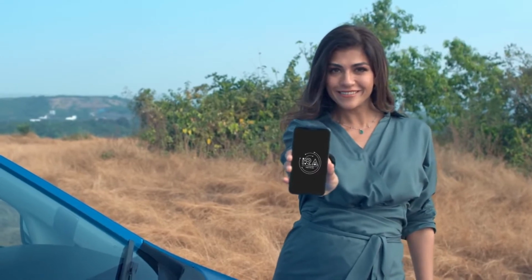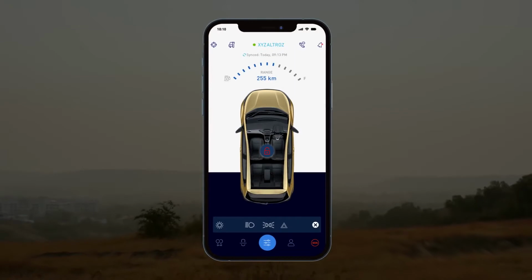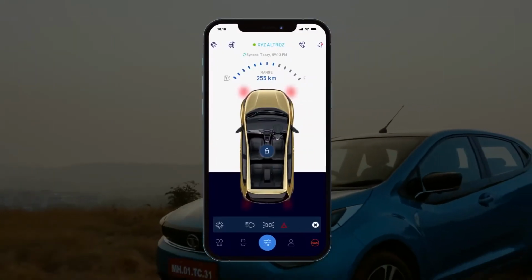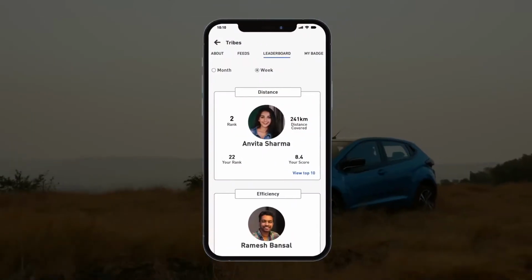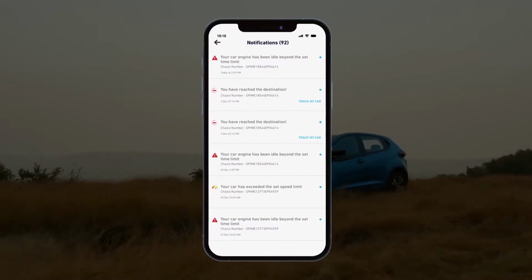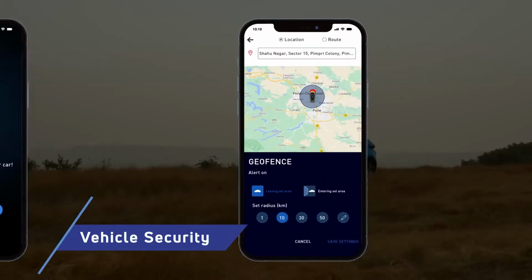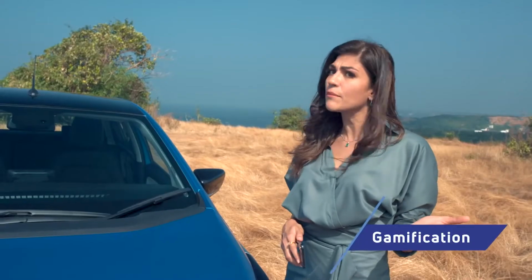Okay, James Bond, it's time to meet the future. Meet Ira, your intelligent real-time assist. Ira is a cool new connected technology that is in sync with India. It offers more than 27 features developed in India for India. Stay connected to your ALTROZ from wherever you are. Apart from remote commands, Ira provides vehicle security features, location-based services, live vehicle diagnostics, and gamification.